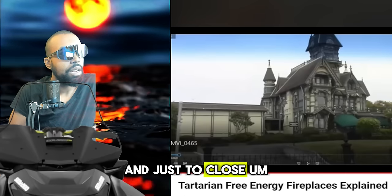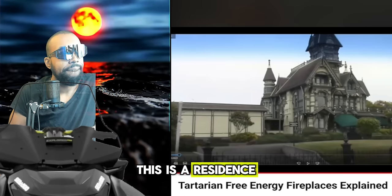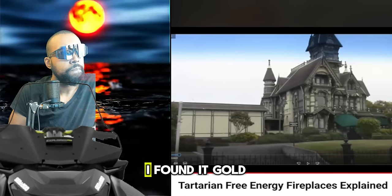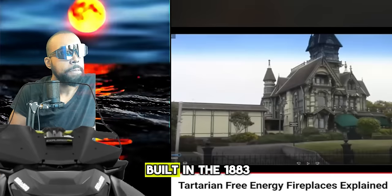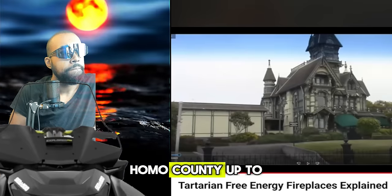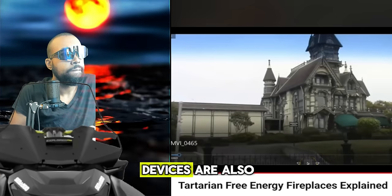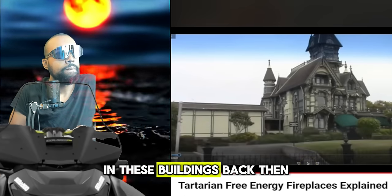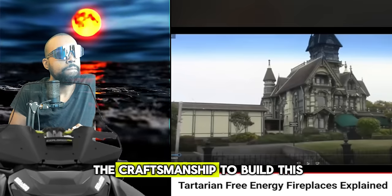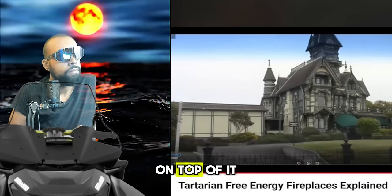And just to close, this is a residence that was built in the 1880s in Eureka, California. And Eureka, I found it gold. So this mansion was built in the 1880s, and my son and I went up to Humboldt County, up to Eureka, to check it out. So I'll just play this, but you can see where the free energy devices are also in these buildings back then. And then who had the craftsmanship to build this during the gold rush and the logging on top of it?